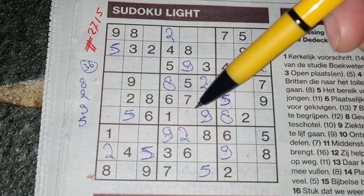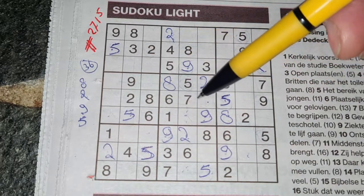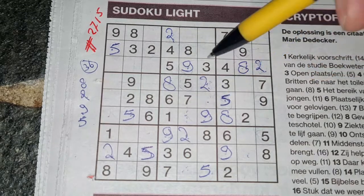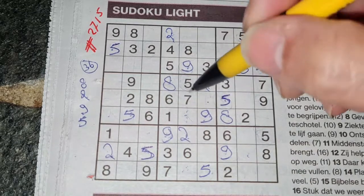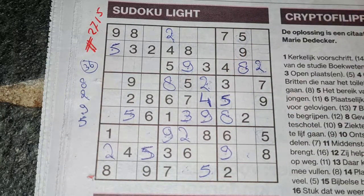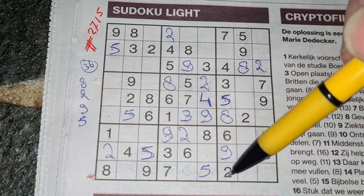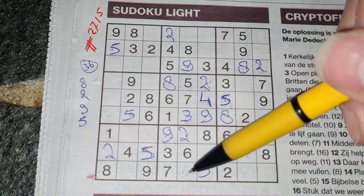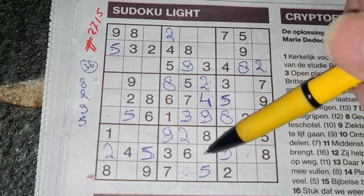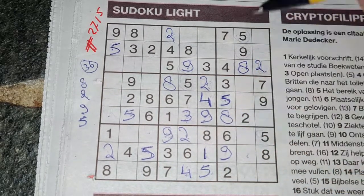We have here 2 numbers left in this big square. For the numbers 4 and 3, we see here 3, no 3 there. 3 should be here, and the 4 goes there. All right. 2 numbers left in this big square for the numbers 1 and 4. We see there 4, no 4 there. 4 should be here, and the 1 goes there.